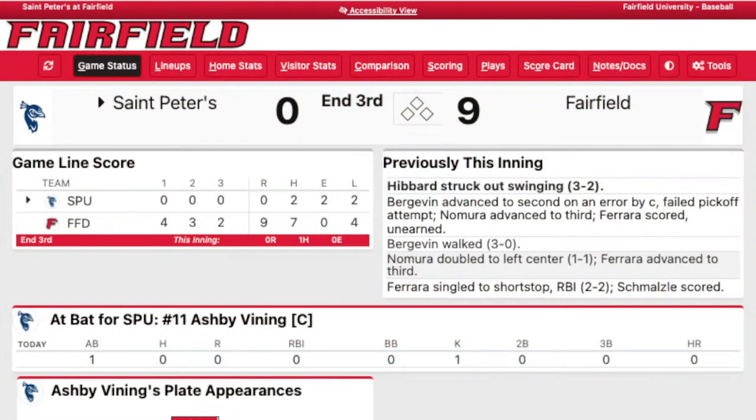Welcome back, folks, to Alumni Diamond here at Cookfield. I'm Colin Lynch alongside Kyle Scannell. And in the bottom of the third, your Fairfield Stags did tally two runs here to put them up 9-0. In the top of the fourth, leading off for the St. Peter's Peacocks is the catcher, Ashby Vining. With the first pitch of that bat from McVay, that is a fastball and misses outside for ball one.